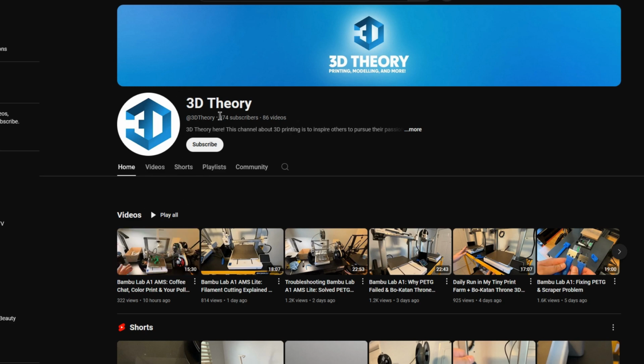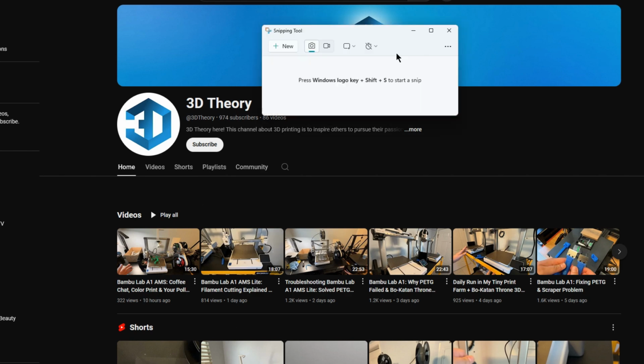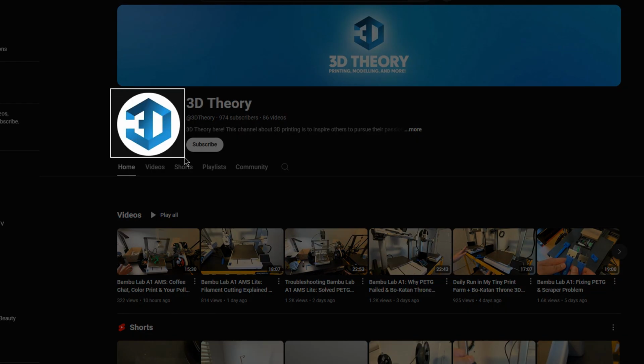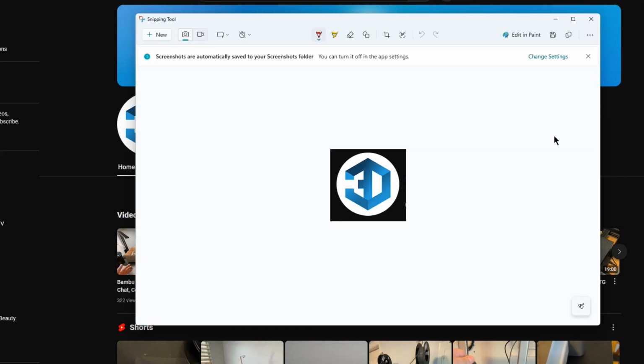So I had mentioned in yesterday's vlog and possibly in the vlog before that, that I already had one thing planned out to model, and this was it. It was going to be a keychain 3D Theory logo. So I'm going to go ahead and create a snippet. This is just in your PC. It comes with all PCs here, the snipping tool. And that looks good to me.